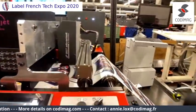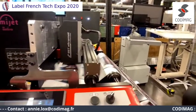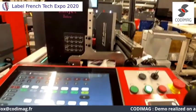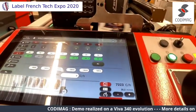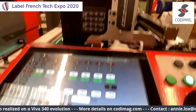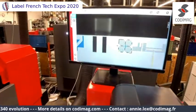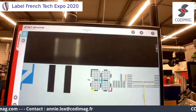So we are printing this roll. I increase the speed a little bit because I know that the GIC machine will cut and stack it. It's quite performing as well, so we need the speed. We have the automatic register, which is controlling the register between all the units.